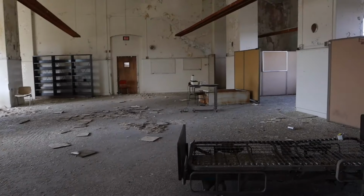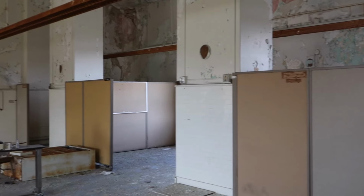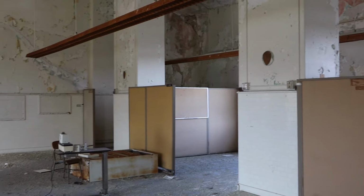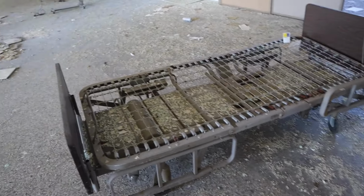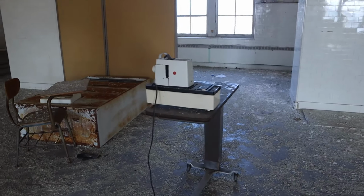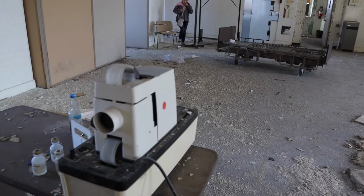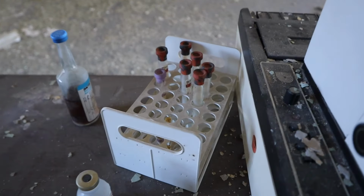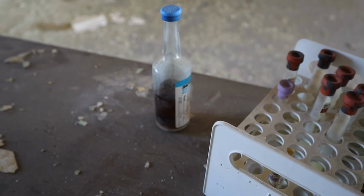Oh wow. More open rooms. It looks like each room here was a master room, and then they turned each of it into its own little cubicle. And they each probably had their own style bed. Bunch of crazy stuff left behind. There's this machine as well, which I have no idea what it did. But there's still some test tubes. And whatever that is still in the bottle.